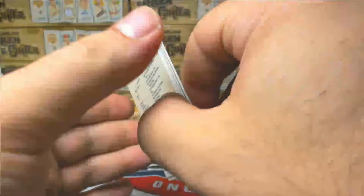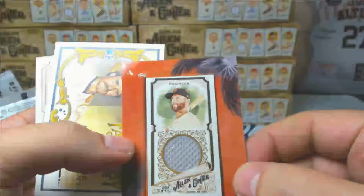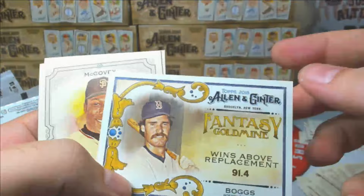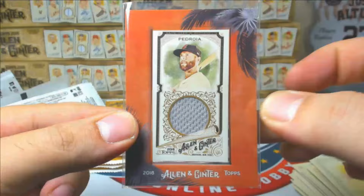Framed hit coming up. Good luck. Adam Duvall, base mini. And a little Dustin Pedroia, framed mini. Game used jersey relic. Pedroia spot is on the board. Pedroia the Destroyer. I'm lusting for Dustin, to steal Tim's verbiage there. I'm not lusting for anything besides a ribeye steak.